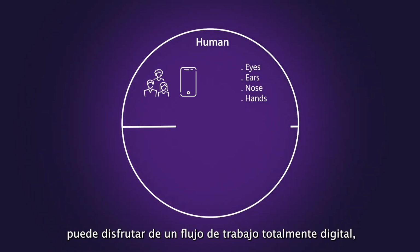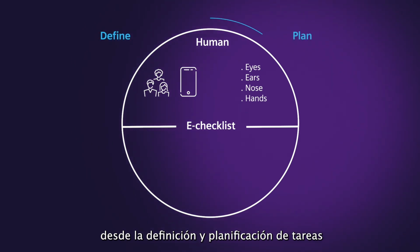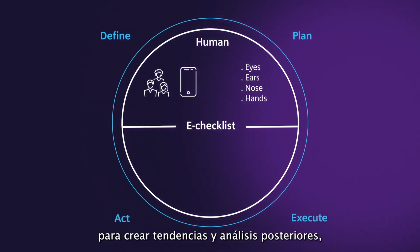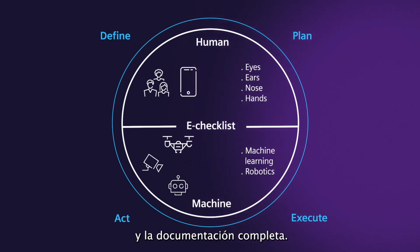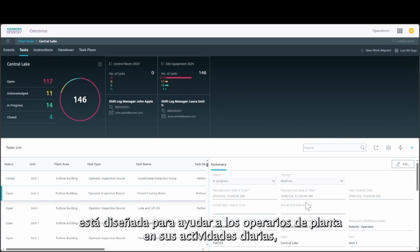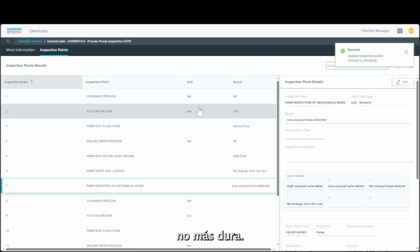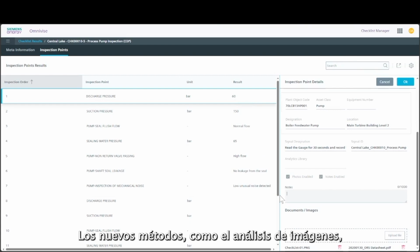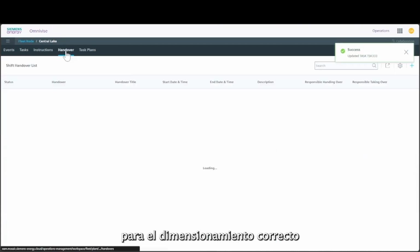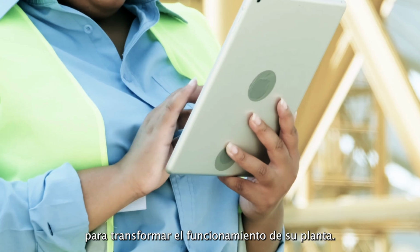With Omnivise, you can enjoy a fully digital workflow, from defining and planning tasks to executing them on mobile devices, storing the results for trending and further analysis, and complete documentation. Our cutting-edge technology is designed to support plant operators in their daily activities, allowing them to work smarter, not harder. New methods such as image analytics and the integration of emerging technologies for right-sizing the workforce provide the insights you need to transform how you operate your plant.